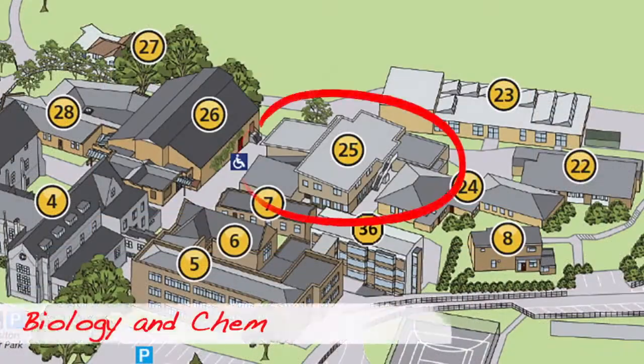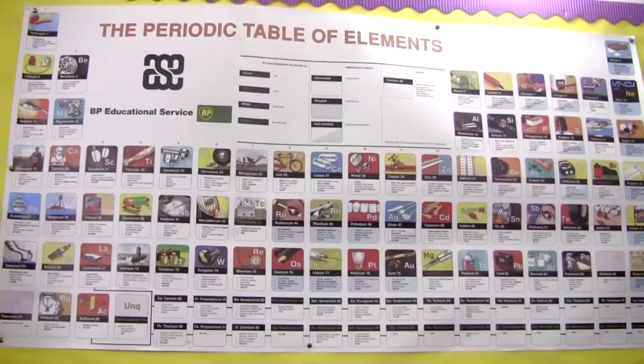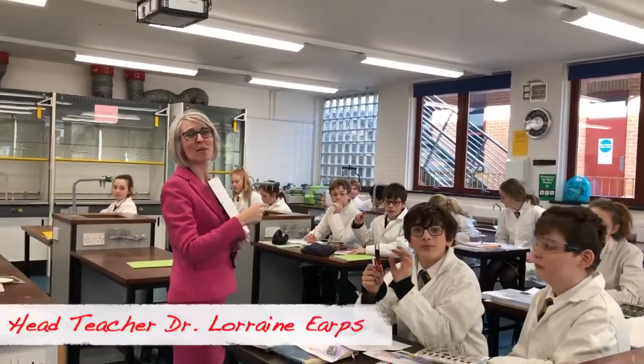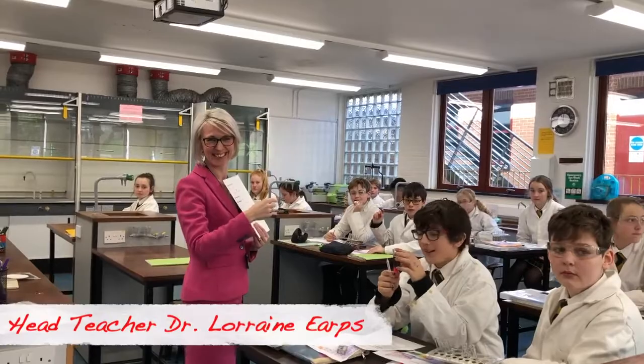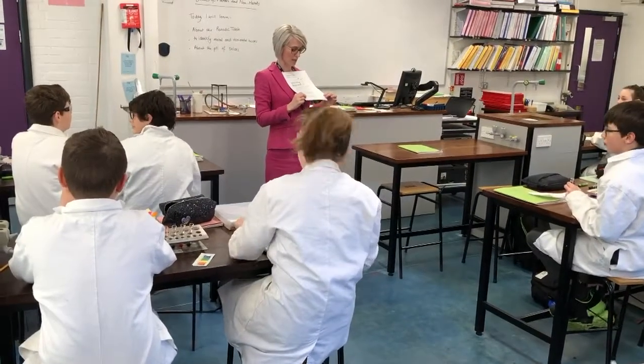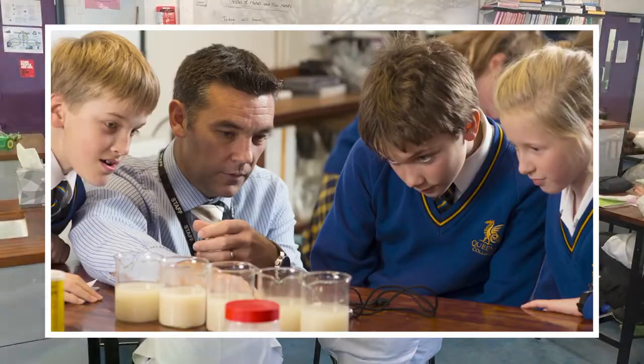So we're just about to go into the chemistry lab. We're going to go into a year 7 class. This is our head teacher, and this is Dr. Earps, and they're doing chemistry at the moment. Comment on your results for the metal oxides, and some metal oxides do not react with water. We want to predict the pH of these compounds.